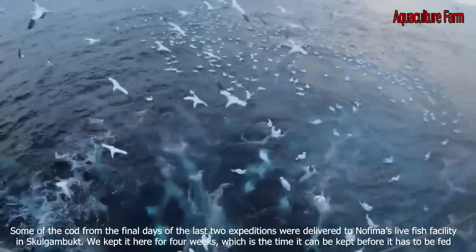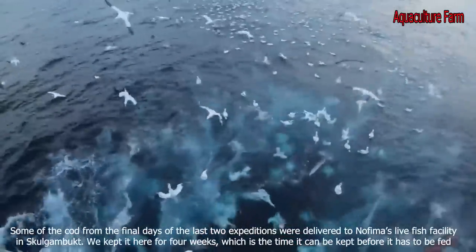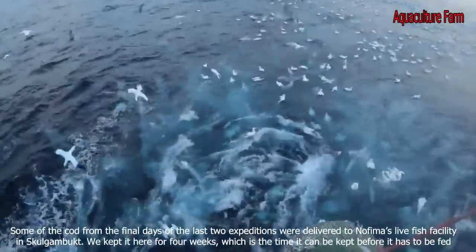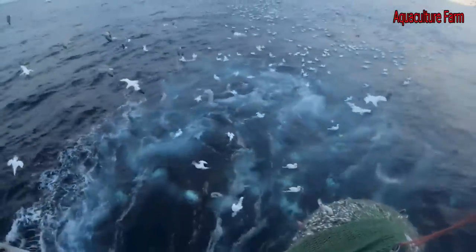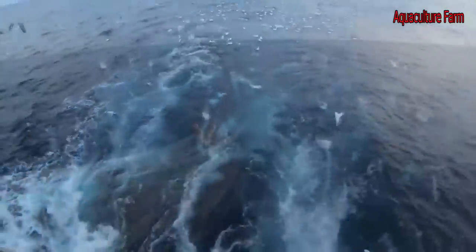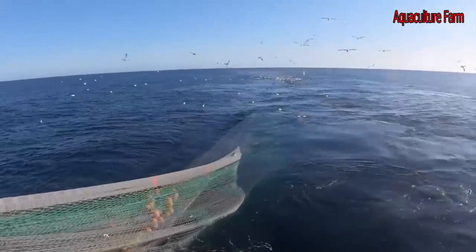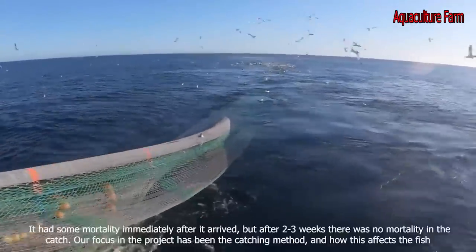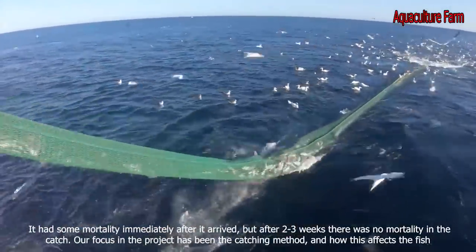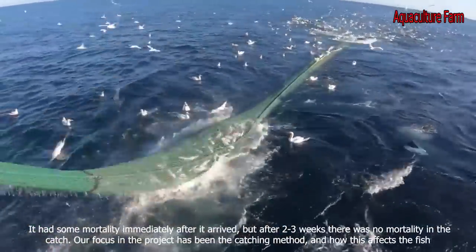Some of the cod from the final days of the last two expeditions were delivered to Nofima's live fish facility in Skullgambot. We kept it here for 4 weeks, which is the time it can be kept before it has to be fed. It had some mortality immediately after it arrived, but after 2 to 3 weeks there was no mortality in the catch. Our focus in the project has been the catching method, and how this affects the fish.